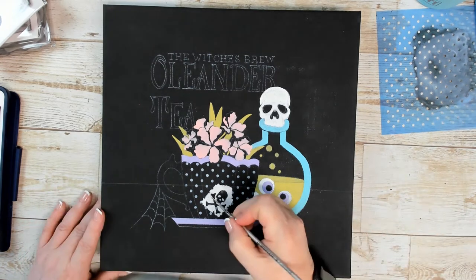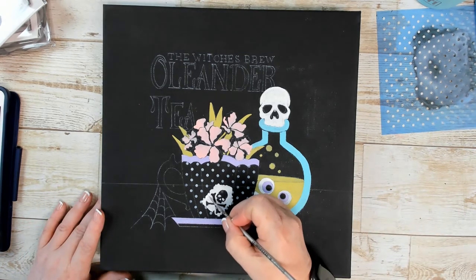A couple of things I'm going to touch up while I'm sitting here. I want this tag to be quite opaque, so I'm just using a little bit of warm white to clean it up.